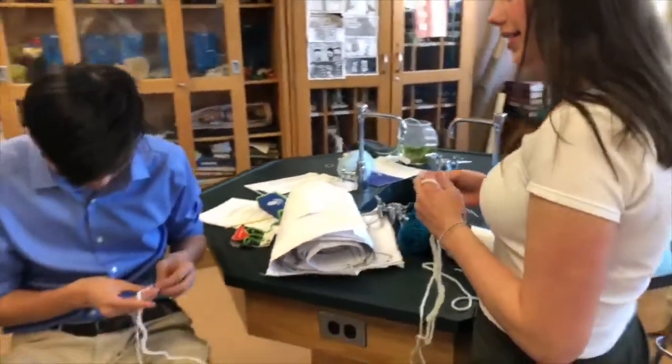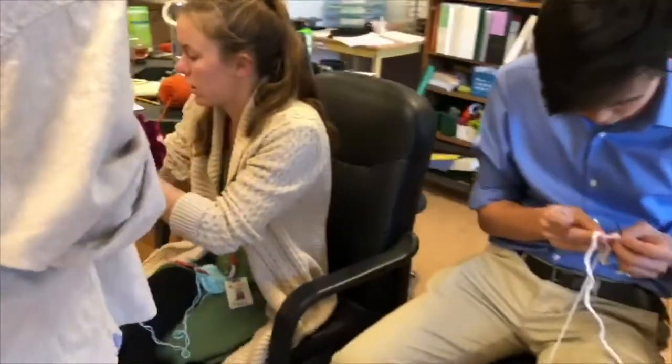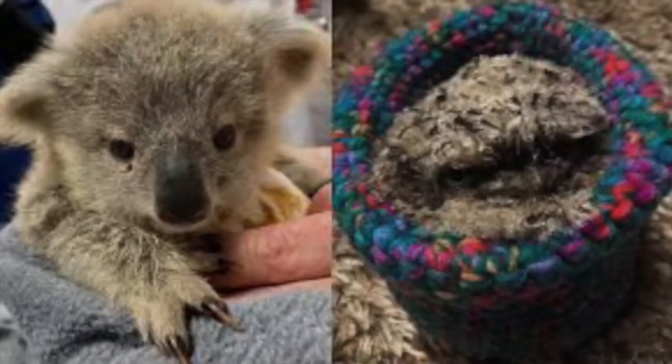Alright, I'm here with Miss Berbick. So what is the crocheting for? It's for the animals that are displaced in Australia that are affected by the bushfires. So we're crocheting them little nests for little birds. We're crocheting little joey pouches. This one is courtesy of Juliet Ran. So any little thing that's a comfort item for these guys that are displaced or burned or injured or anything like that. Awesome, thank you.